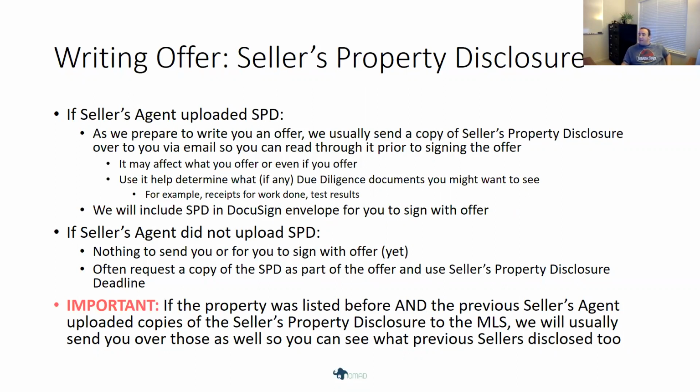Use it to help determine what, if any, due diligence documents you may want to see. They may say we had the property mitigated for mold. Okay. I would like to see receipts of who did it and what their warranty is. And so we're going to request that as due diligence documents as part of our offer. And so you want to go look at the seller's property disclosure ahead of time to know what due diligence documents you are going to request in the contract itself based on what you find out from the SPD.